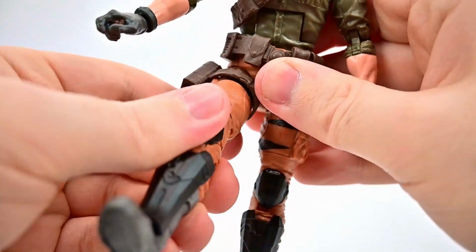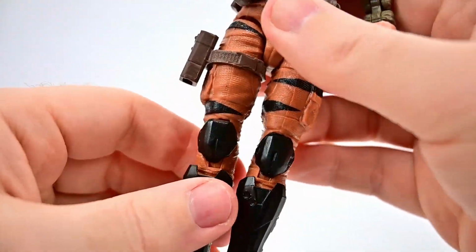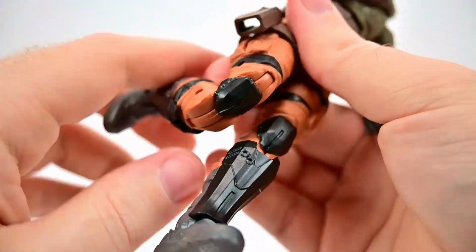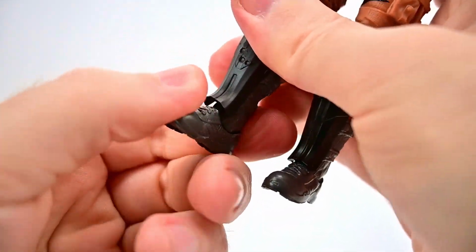The hips can come up to 90 and out to the side. Thigh twist around, should be able to go all the way around, but you have the thigh holster to worry about. Double knee joint that can bend up that far to the back, almost kicking his butt. Shin twist at the top of the boot, and the foot can flex back and forth and twist side to side.